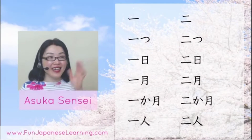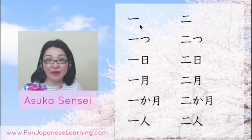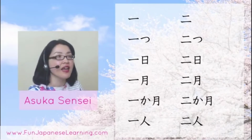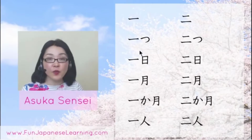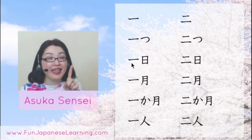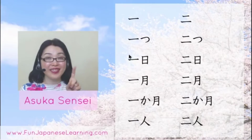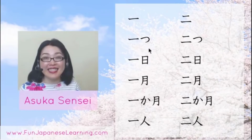And you've learned so many words. So let me show you. This is 1, ichi. And this is a counter to count objects like these kinds of things. 1つ, so this one is 1つ means 1. And then this word can have two meanings. So this one, the one meaning is the first day of the month. In that case, we pronounce this kanji word as 1日. And then the same kanji word, if you use this kanji word as one day, the length of time, 1日.